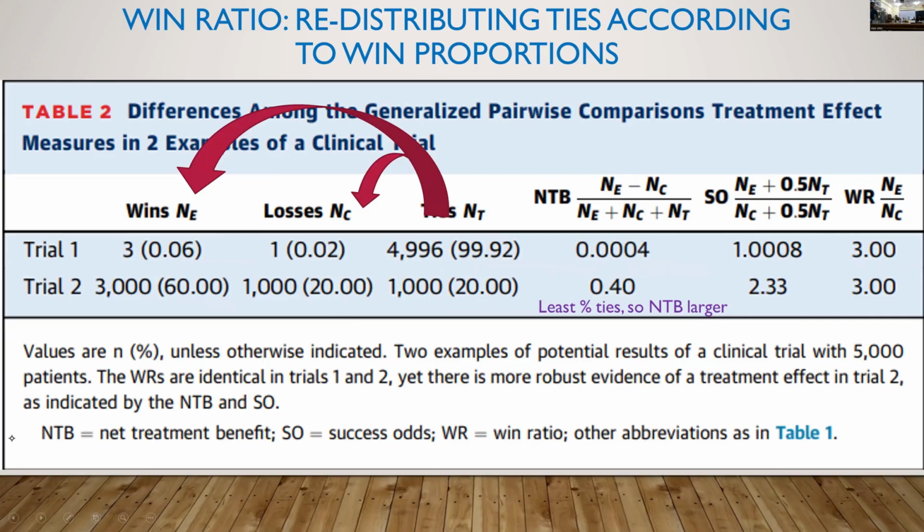So the win ratio distributes the ties in the same ratio as the wins and losses. Let me see if somebody can remember. Do you remember the ratio of wins and losses? This is 3:1. So success odds just divides the ties half to the wins, half to the losses.